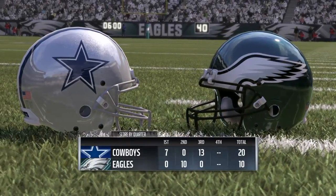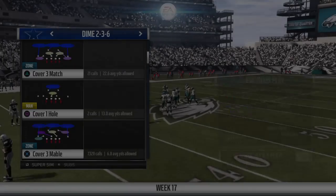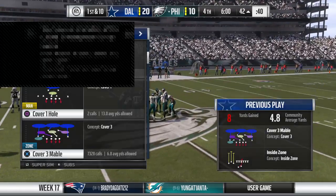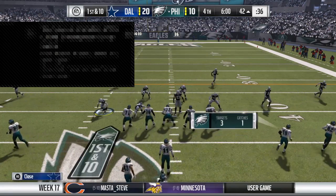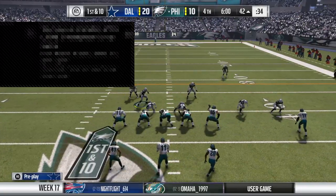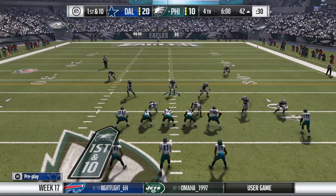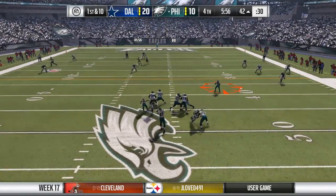And welcome back. We are in the city of brotherly love, Philadelphia. It's the Eagles behind on the scoreboard, but with the football here as we start the 4th quarter. So here we go, 1st and 10 now. And on the outside, they're playing press coverage. On 1st and 10, here's Wentz. He's got time in the pocket.